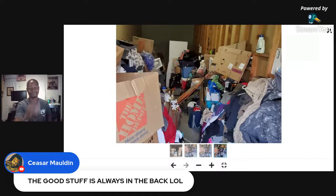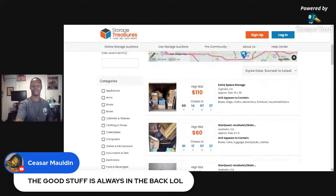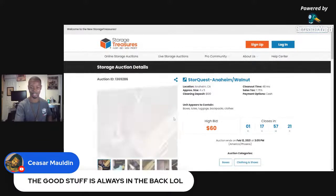Yeah, the good stuff be in the back. That's what I'm saying. I guess that's just how people naturally start packing up. They start packing up the stuff they're most familiar with first, and then it ends up in the back of the unit. But if you lose your unit, especially if you just throw everything in there and you want to go get your good stuff, it's like, dang, where did I put it? Especially if you got a small unit and you stuffed it to the ceiling, good luck. You about to be blocking the whole hallway, pulling everything out of that unit, trying to find your Jordans.